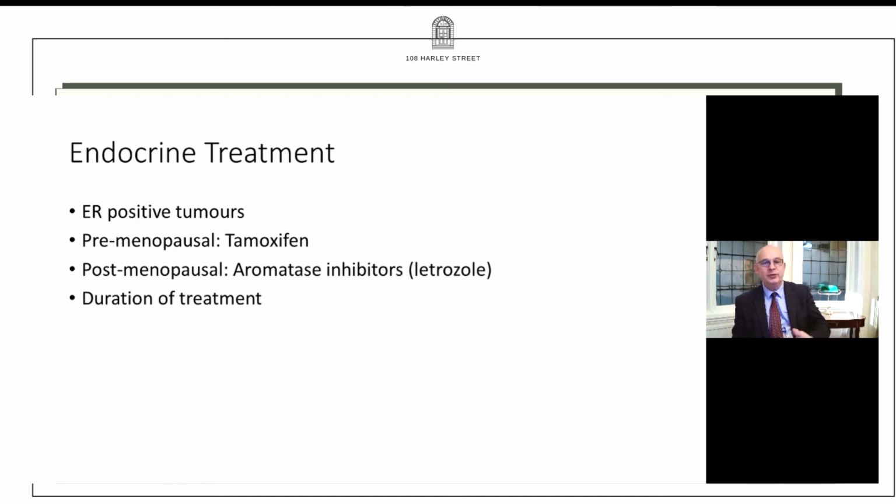And there are two broad groups. There's tamoxifen that we've known about since the 60s, and you use this in young women whose ovaries are still working. After the menopause, although you're still producing estrogen at a much lower level, it's not from the ovaries, and you can use drugs called letrozole, these aromatase inhibitors, and there's some evidence in older ladies these drugs are slightly better than tamoxifen, but tamoxifen is still very good.